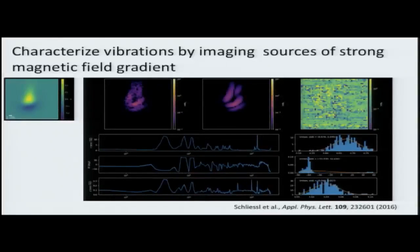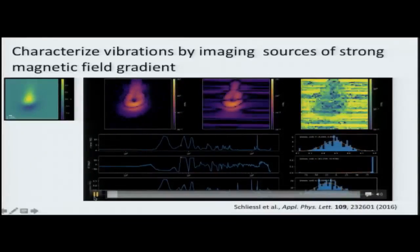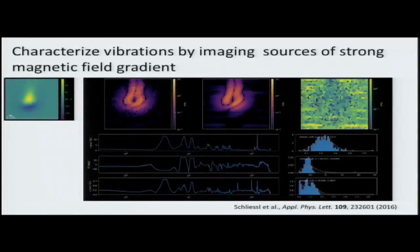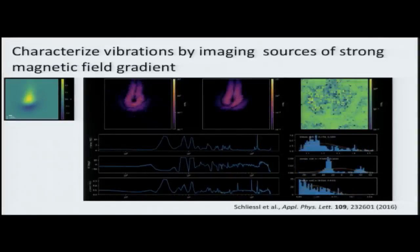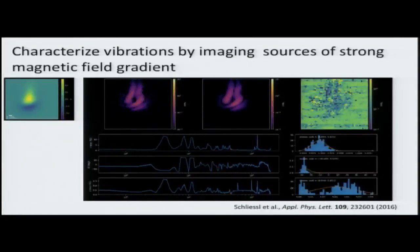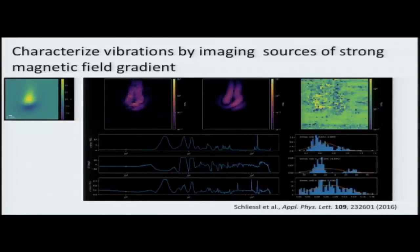So if I have a strong gradient in the x direction and I pick up excessive noise at a given frequency, I know that probably at this frequency there are a lot of vibrations along the x direction between the probe and my sample. So you can take 2D images and do the fitting as a function of frequency and pull out what the vibrations are in x, y, and z. Here it's plotted in r and theta, so that's the lateral vibrations, and z is the height. We find that our vibrations are on the order of 10 nanometers per square root hertz in these really high peaks. For now, that's good enough for us, but we also have a range of ideas on how to further reduce the vibrations in the system that we hope to implement in the future.